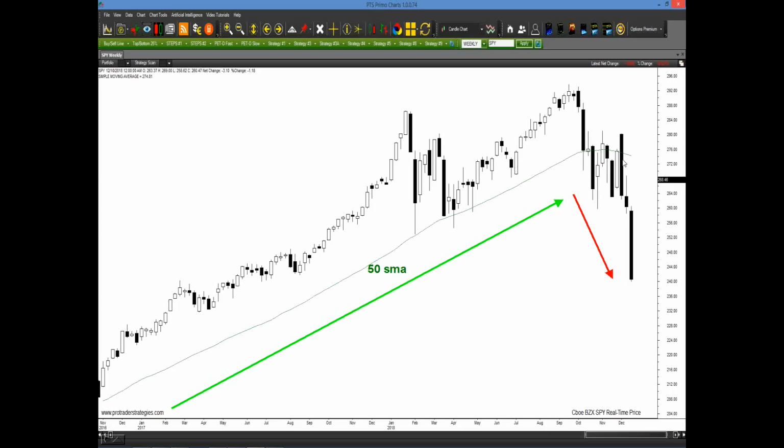Now, you don't have to be a seller. You could have just said, you know what? The market, not some guy in a blog or some guy in a chat room, but the market is telling me it wants to go lower. So guess what? I'm either going to look for shorting opportunities, or I'm not going to trade at all. I'm going to get out of my positions and stay out till it tells me it wants to go back up again. Remember, you're in charge.